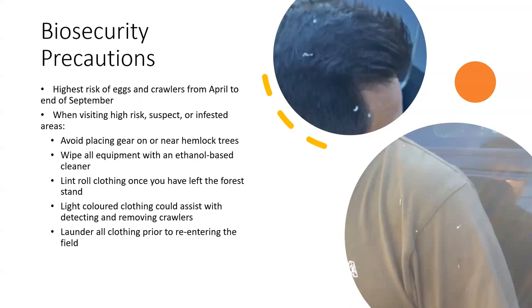I think we have 30 lint rollers on us today. You're going to get everything, including your hair. I promise, lint rolling your hair is not as uncomfortable as it sounds. But we will also request that you launder all your clothing prior to going to another infested site. If that's a little ridiculous, at least throw it in the dryer on a heat cycle, as that heat will not be good for the crawlers or egg masses either.